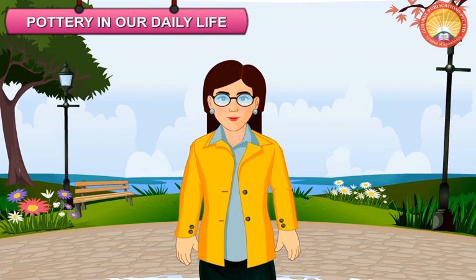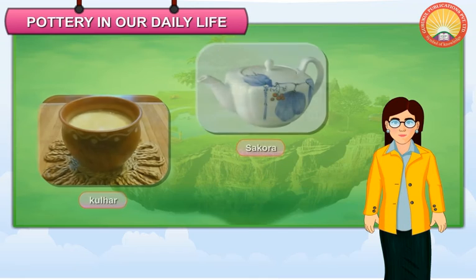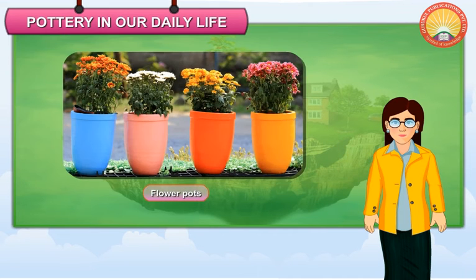Pottery in our daily life. People use pottery in different ways. Kulhad and sakora are used to drink tea or milk. Matka and surahi are used to store water in summers. They keep the water cool.